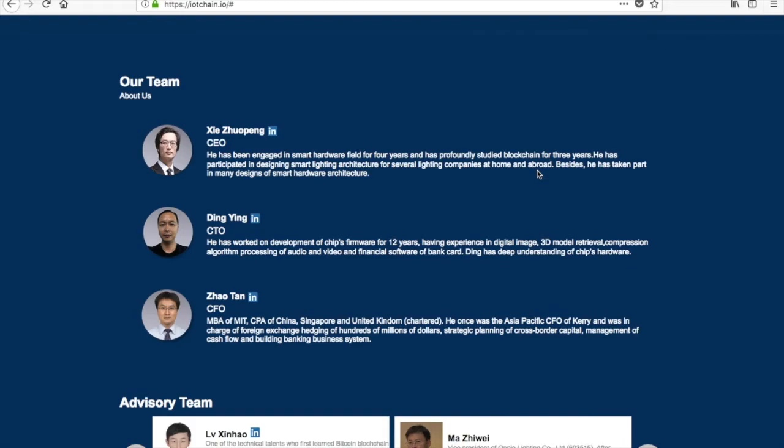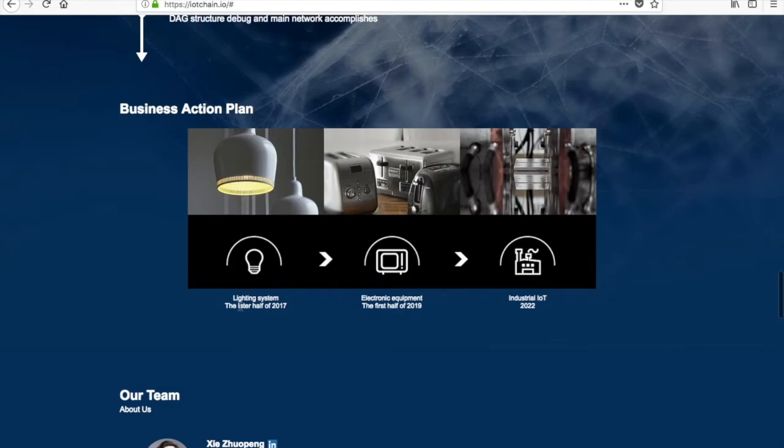So the team is quite up there. The CFO has an MBA from MIT. If you don't know MIT, that's the Massachusetts Institute of Technology in America, a highly renowned university as well. We have the CTO who has worked on chips firmware for 12 years, and we have the CEO. I'm not too sure, there's not too much information on the CEO. I did check out his LinkedIn. There's not a lot of information, but that's nothing to worry about. So as you can see, I think they're starting with the lighting system in the later half of 2017. Then they'll be moving to more electronic equipment by 2019, and then the industrial Internet of Things by 2020.